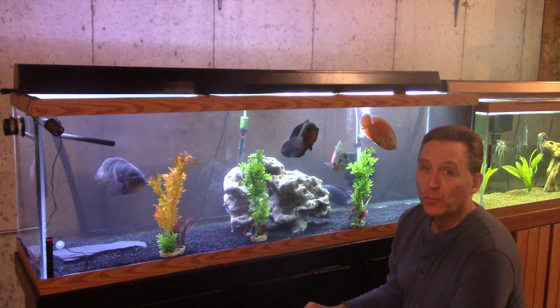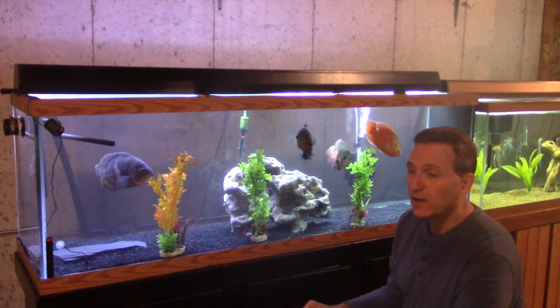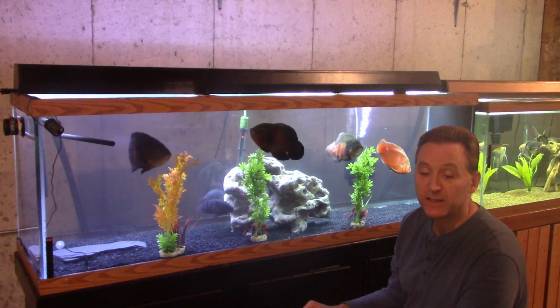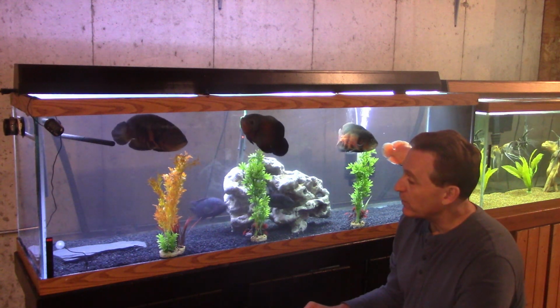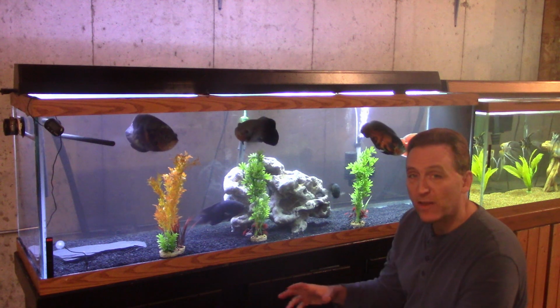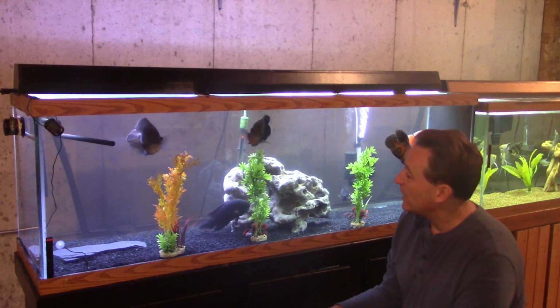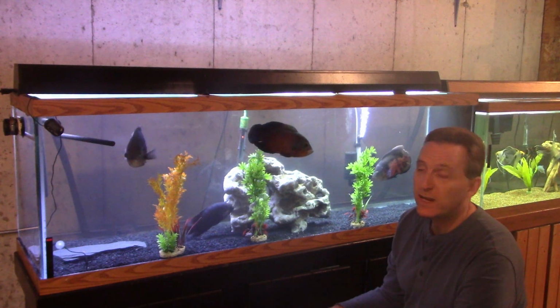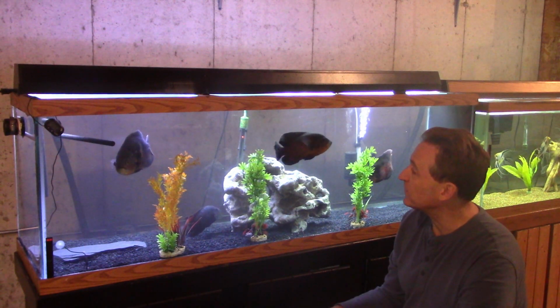The most likely culprit, according to the internet anyway, was activated charcoal. So I did have a lot of activated charcoal in my tank. So I went and got all of that out, replaced all that with just filter media. And I did a 75% water change that first day, and then I did another 75% the next day.